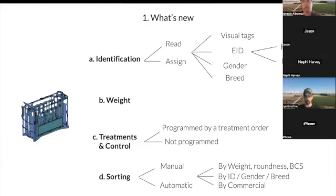The third thing, and I would say in the US the main reason why people go to the chute, is treating cattle. Sometimes that treatment has been programmed before in the animal section, so I know beforehand that there are a lot of animals that have to be treated with a certain protocol. Sometimes it is not programmed. Something happened and I need cattle to show up at the processing barn and just process them.